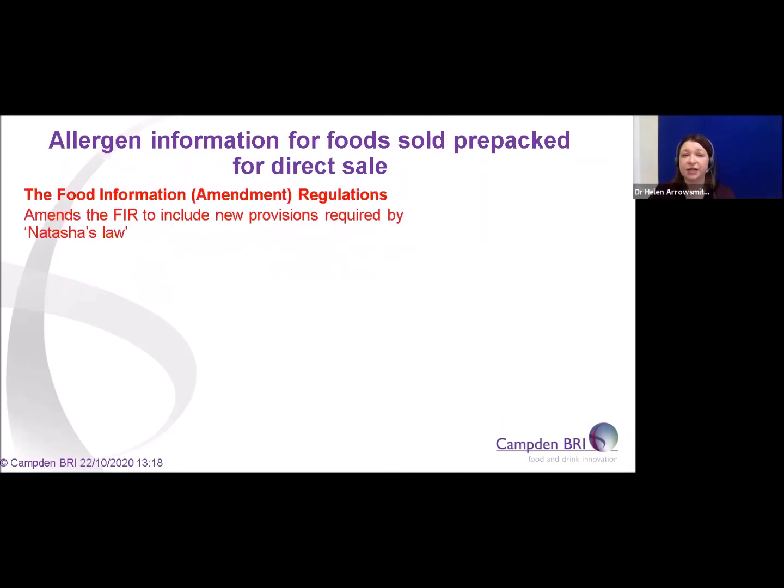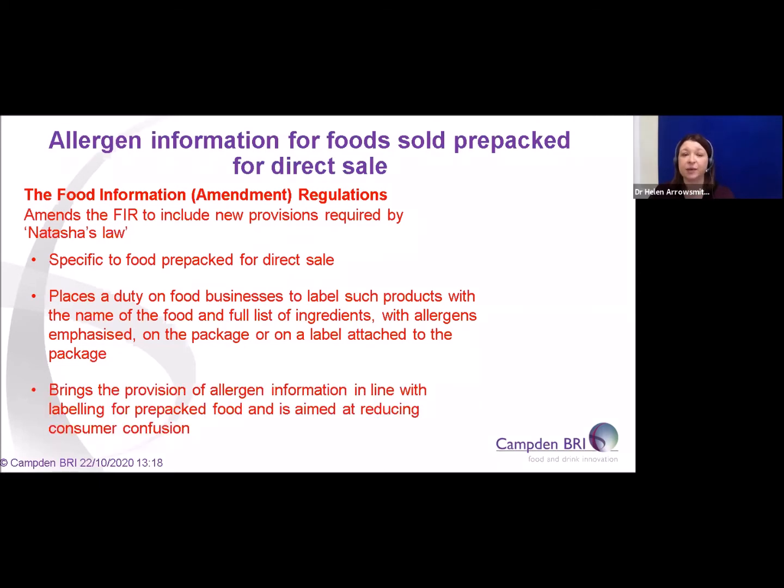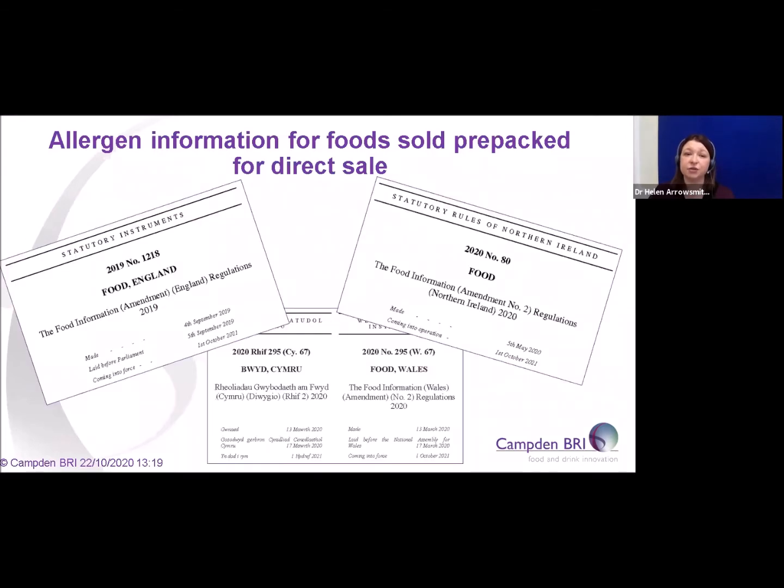So what does this legislation say? It's specific to food which is pre-packed for direct sale, and I'm going to take you through lots of examples so we can get a full understanding of what that means. And it places a duty on food businesses to label pre-packed for direct sale foods with both the name of the food and a full list of ingredients. And within the list of ingredients, the allergens must be emphasised. And it states in the legislation that this should be on the package or on a label attached to the package. So what this is doing is bringing the pre-packed for direct sale foods in line with pre-packed foods, and it's aimed at reducing confusion.